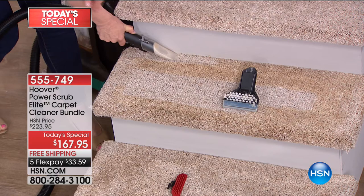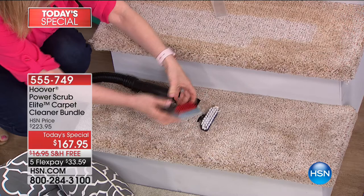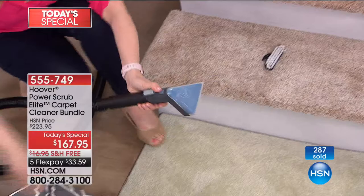And the fact you can do your hard surfaces like tile, linoleum, your kitchen floors, that's even better in the exact same unit. So you don't need multiple units to get all these jobs done. And Julie, this is a great example too. You pay extra to have the stairs done by a service. Absolutely. Yeah. You hire a professional, everything is extra.